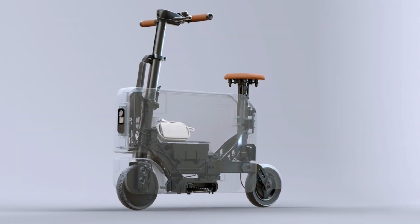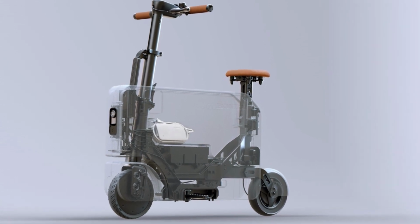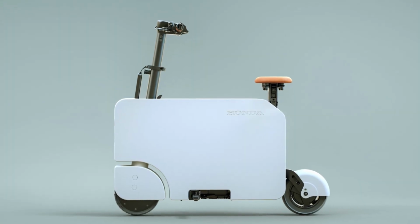Now, I know what you're thinking. 12 miles, is that all? But hold on, Buttercup. This isn't your typical electric scooter. It's got a top speed of 15 miles per hour, and it's meant to be your trusty sidekick for the first and last legs of your daily journey.